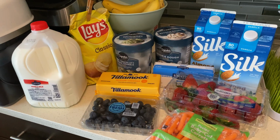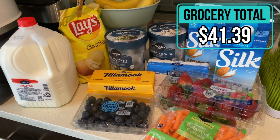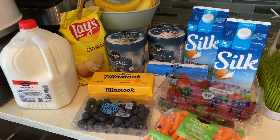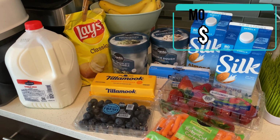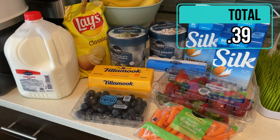We got those. The total for everything was $41 and some change, and I was able to do a pickup order because my total was over $35. So that was a super nice time saver for me, and we'll go ahead and add that to this month's total.